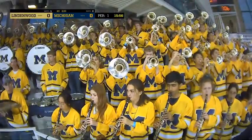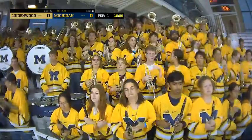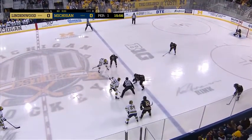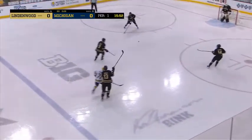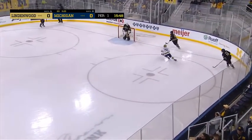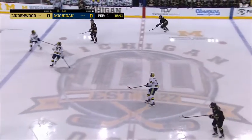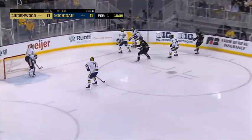This Lindenwood team, you know, they've got 18 freshmen and sophomore players. That's the second most in the country. Also a very tall team, tied for the second tallest team in the country, average height 6 feet 1 inch per player on average, tied with Cornell. Vermont is the tallest team in college hockey, 6'1.6 inches on average per player. Well, we'll try to get a station break in here, as they have no stoppages during a power play.